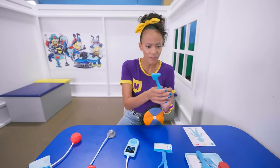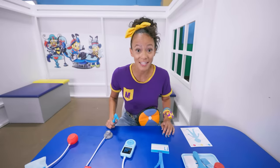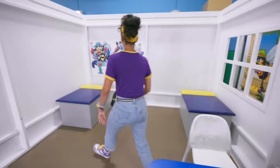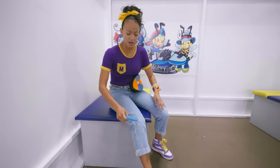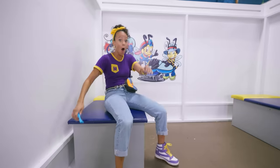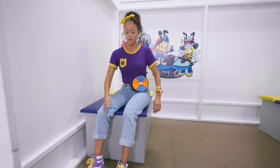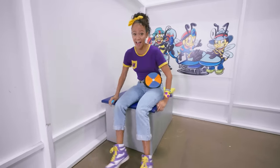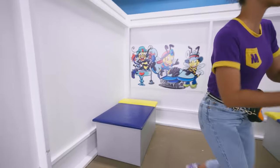Oh, have you ever seen a tool like this? Sometimes doctors use something like this to check your reflexes. Let's check my reflexes. All right. Usually they hit you in the knee right here. Ready? Whoa! Did you see that? Let me try the other leg. Whoa! I have really good reflexes. All right, I'll put this back.